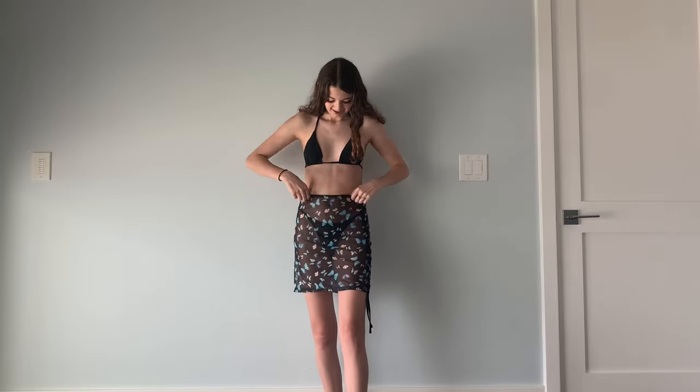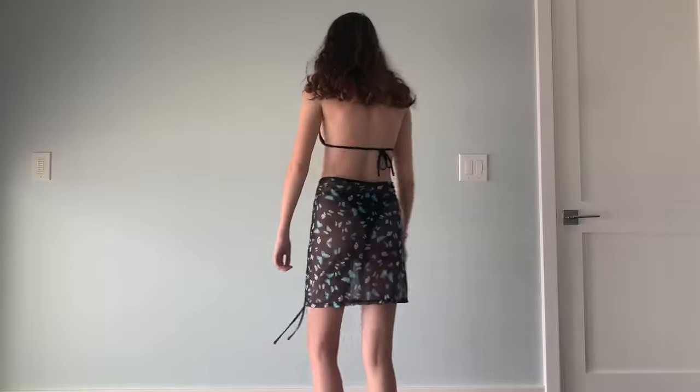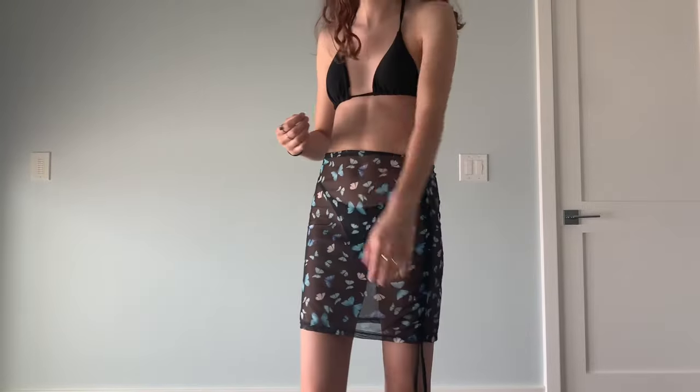Something I forgot to point out about every suit that I got has padding in it in the bra, which is super nice, as you guys probably know. So no one's gonna be seeing my nipples out on the beach. I like the skirt. I feel like it looks a little stupid, but I do like it. And here's the back. I'm not taking off the skirt for this one. And you guys don't need to see this one close.